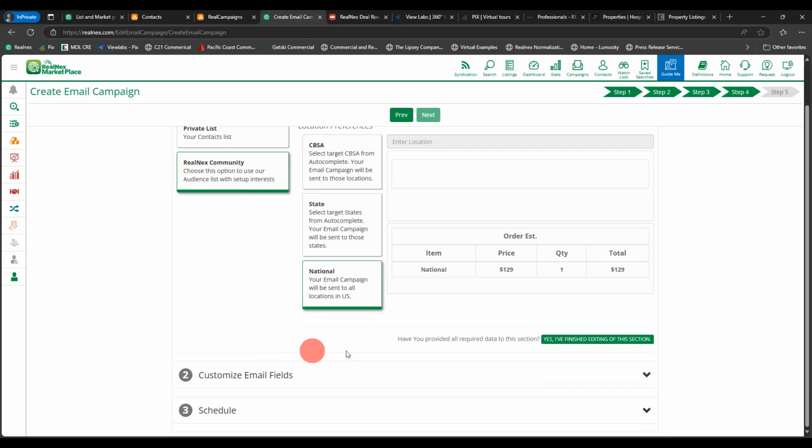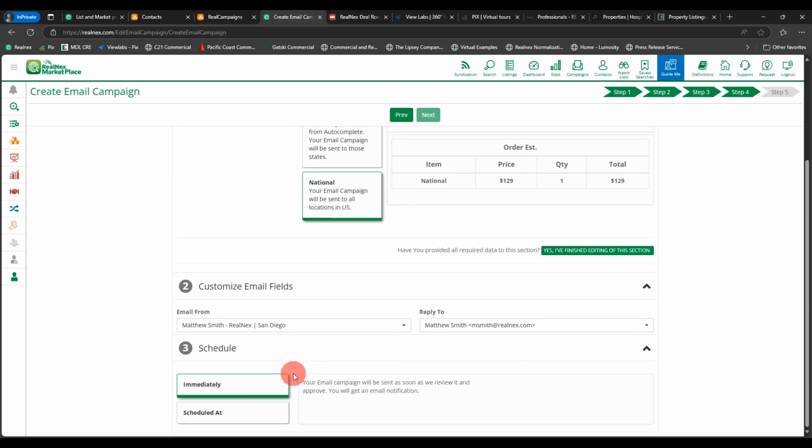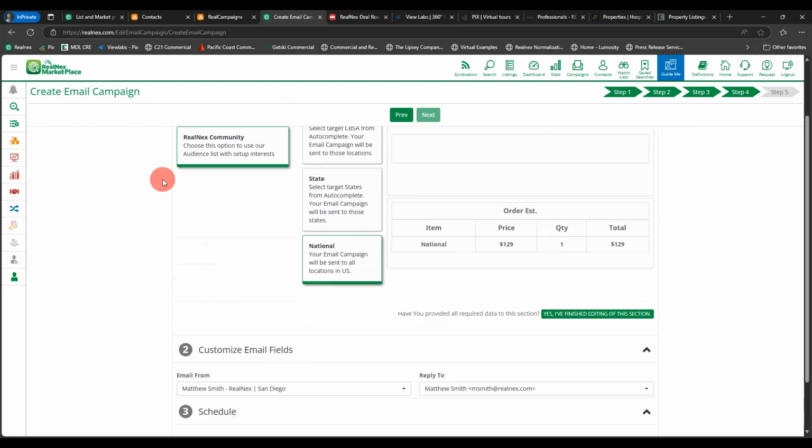Now, you can have this sent out immediately once it gets reviewed, because we want to make sure that there's nothing abusive in there. And then you can have a reply to email, or you can schedule it. So send it now, goes to review, or you can schedule it for a future date. But remember, the email is going to get received by someone that puts in their profile information, and that profile information is set up when you click on the RealNext settings over here. My settings is where you put your profile information.